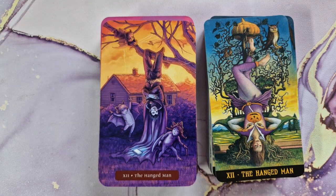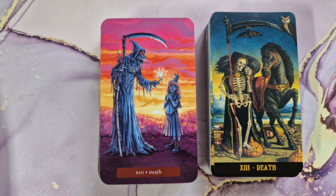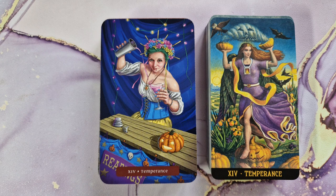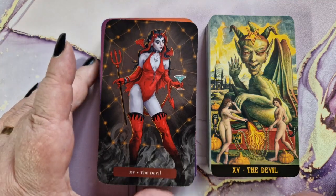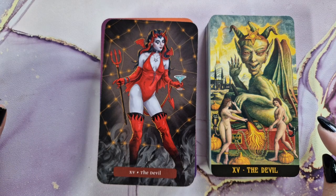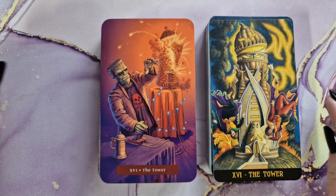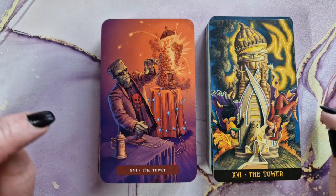The Hanged Man. Death. Temperance. The Devil. The Tower. Oh, Frankenstein pulling his little lever and exploding that tower.